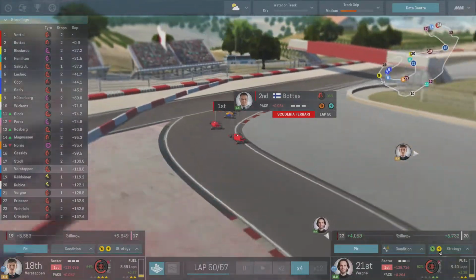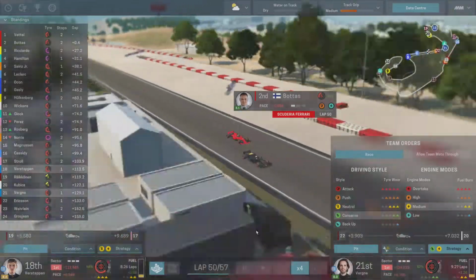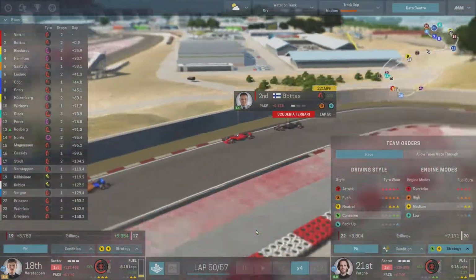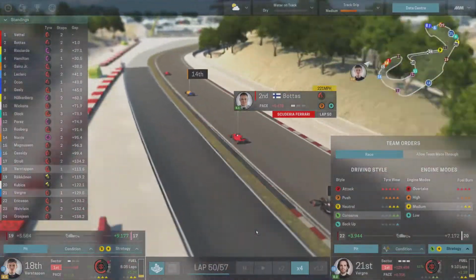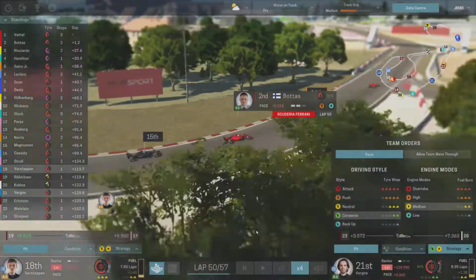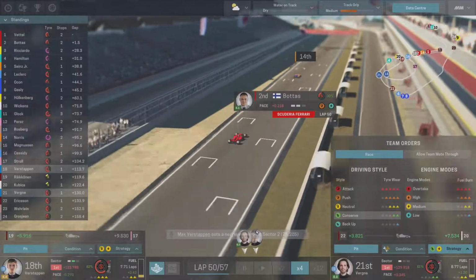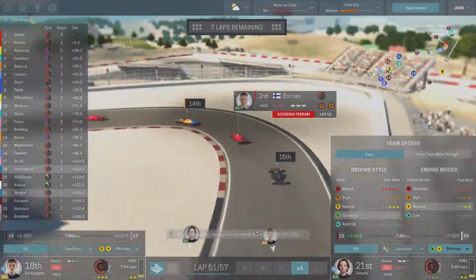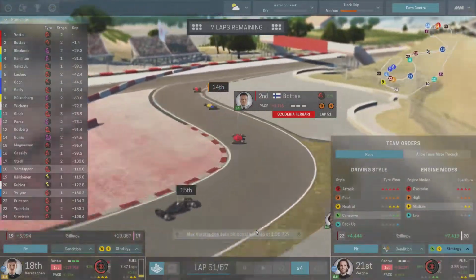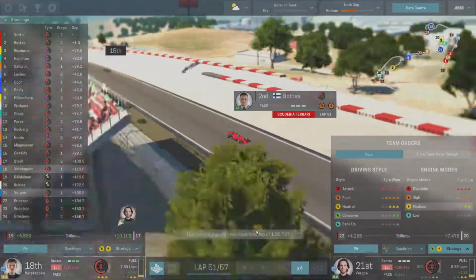Oops. And is now challenging for the lead. Vettel squeezes his way between the Haas and the McLaren, and that opens up a little gap between him and Bottas. A second already. Bottas gets around the Haas, but cannot yet get around the McLaren, who is in 14th place. That's Lando Norris. Lap 51 now.